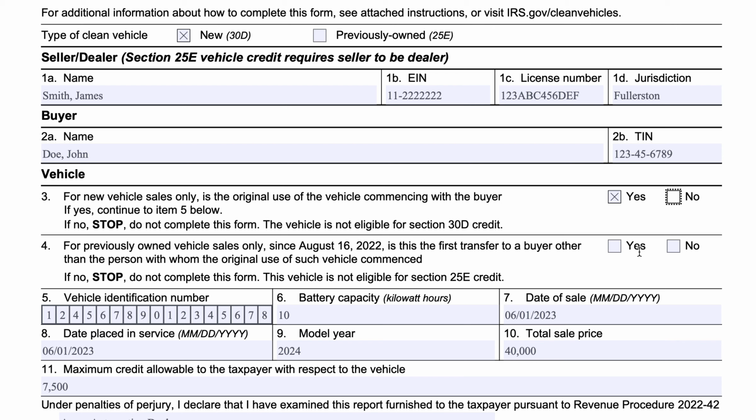But what you need to know is if you're leasing a vehicle, you won't receive this report. A leasing person or a lessee is not considered the owner of a vehicle, so they don't qualify for this credit.